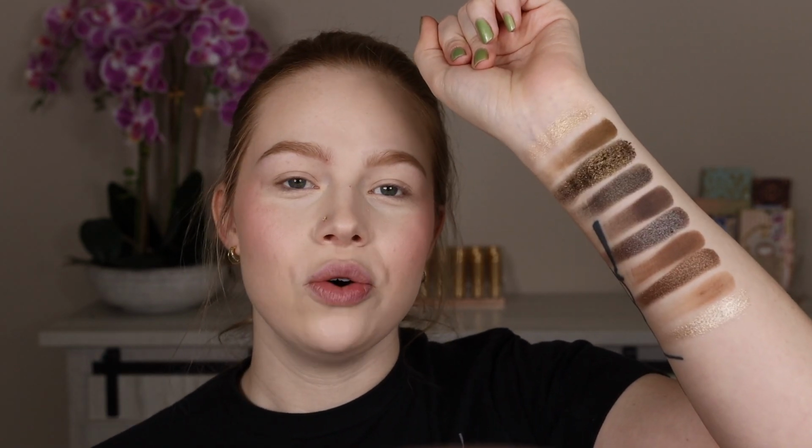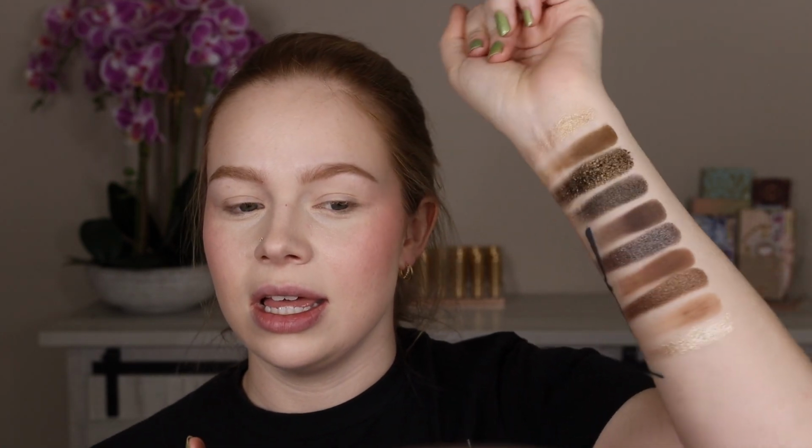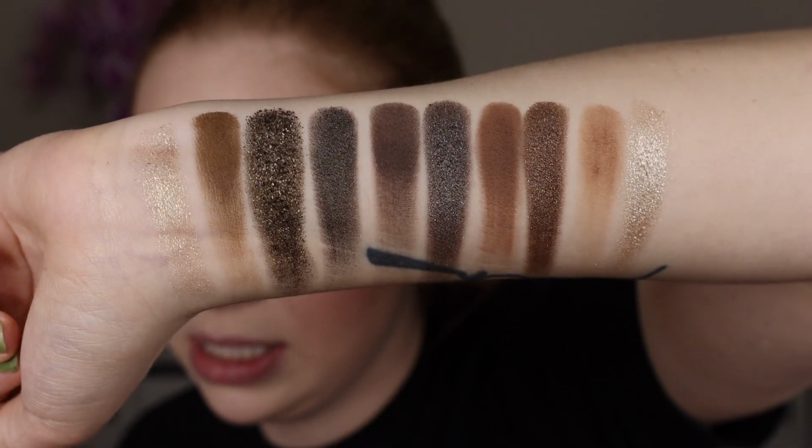I'm kind of wanting to go for a soft, really pretty glam, something natural but sexy at the same time. So I feel like we can get that with this palette for sure. Before I forget, here are the swatches up close.